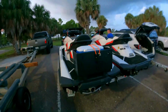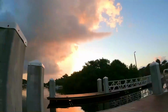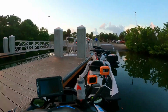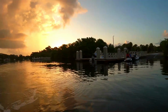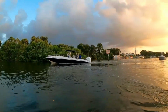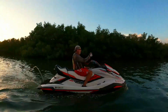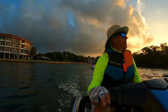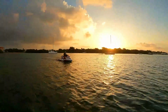Danny was kind enough to bring both skis, so Andy can have one since his Seadoo's in off right now. It looks like the sun is rising. 3 of the skis in the water. We just need Andy. Well, it's a beautiful morning to start off. We'll see how it ends.